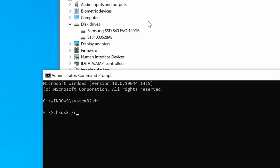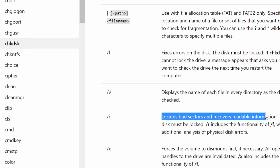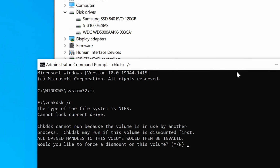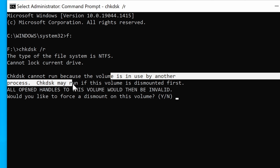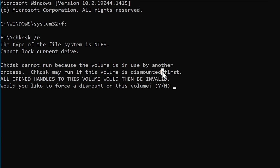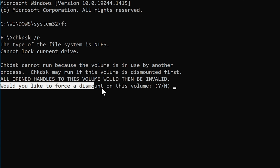CHKDSK /R, remember this is the one that scans for bad sectors. So if I go back to the website, you can see it locates bad sectors and recovers readable information, which just means that it tells you if there's something wrong. You can see that I can't do it because the volume is used by another process. That means the operating system is using it. You may run this if you dismount the volume first. Okay, and then you would have to reboot. Would you like to force a dismount on this volume? So let's see what happens.